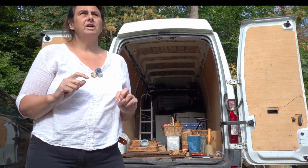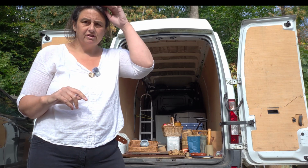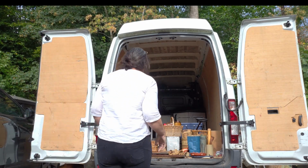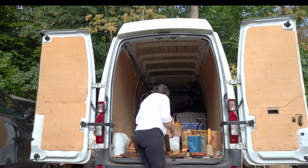So to make it easy for me, I am not looking at everything and what I can make money on generally, but I'm just looking for stuff that is in my categories that I like to pick up. So I'll show you what I've got. I'll get these picture frames off first.